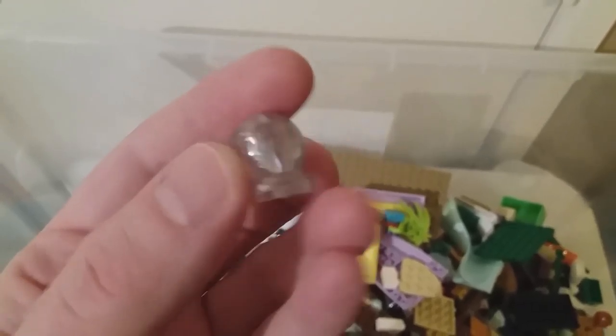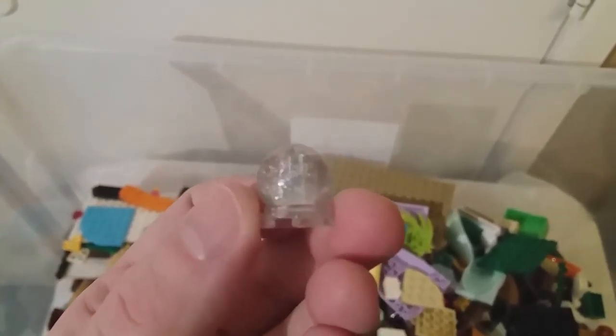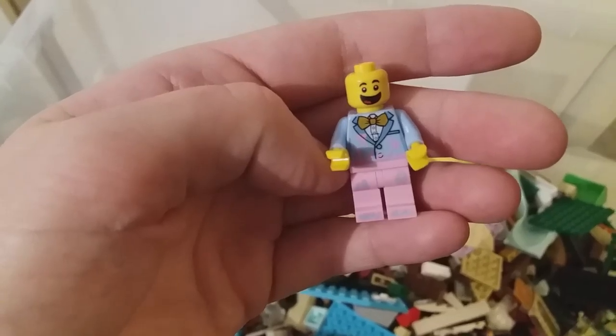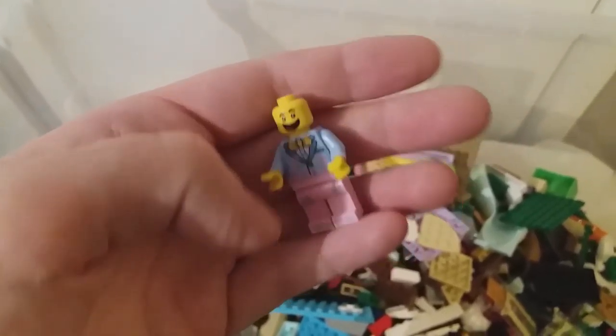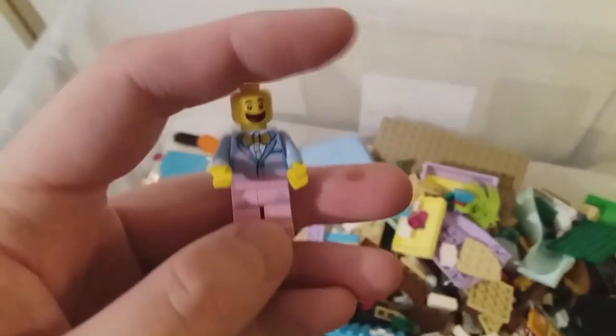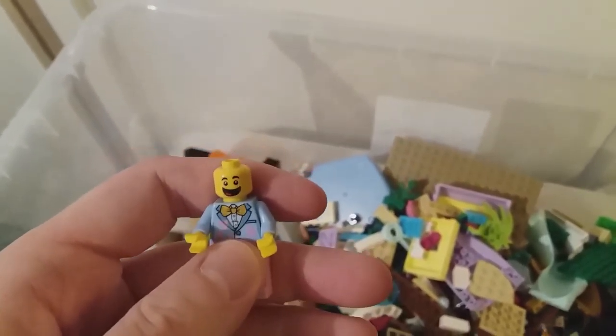Now, they use these types of globes in Castle, but without the glitter, of course. That could be interesting for a castle map. There's this guy. I have no idea what he comes from, but he looks like he could be that CMF, actually. Is it a collectible minifigure that is coming out of a cake in Series 18 Costume Party? If he is, then I've got that one somewhere.